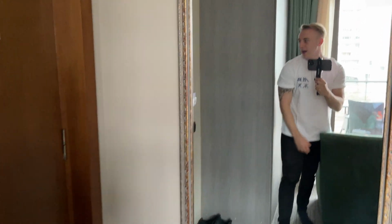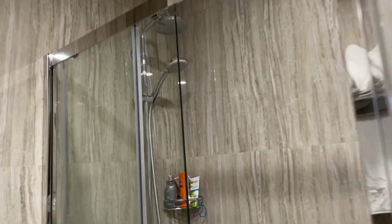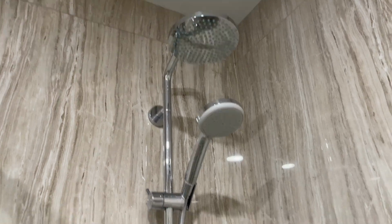We got this full body mirror here. Here's our bathroom. Rainfall shower.